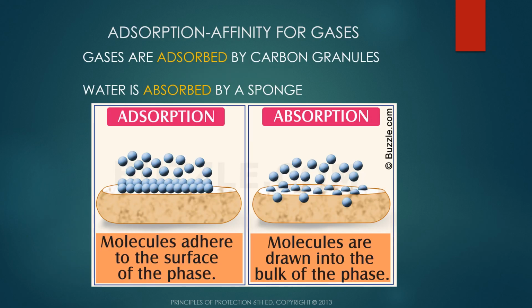And the way that this works, when you have a sponge, and a sponge soaks up water, that's absorption, AB. When you have a gas that's absorbed, it's AD like in dog, adsorption, and that's how they work. Water is absorbed by a sponge, but gases are adsorbed by carbon granules, which is adsorption. So that's how the carbon filters and the TEDA carbon work.